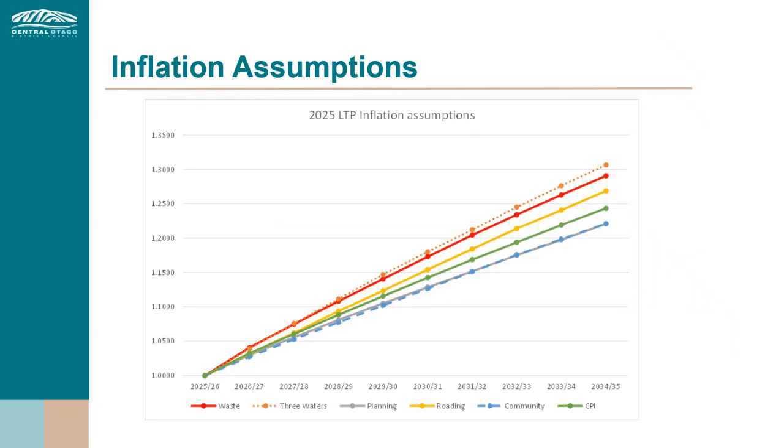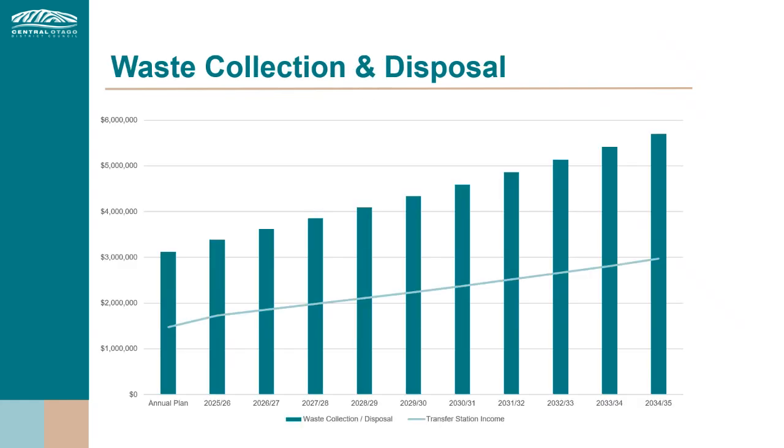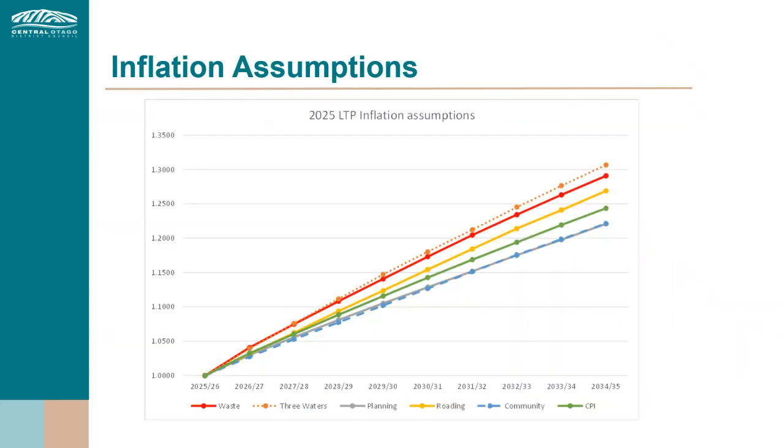Next slide, please. As we move forward, we've put inflation on things. We have a comprehensive waste contract. I just wanted to note that inflation is the red line there. We've experienced the effect inflation has on our project costs and contract costs. CPI adjustment applies in the waste space. We are seeing a higher inflation uptick through the long-term plan. So that's cost inflation, all costs.